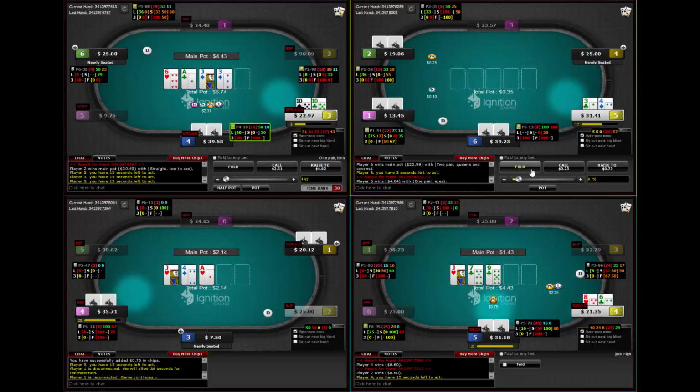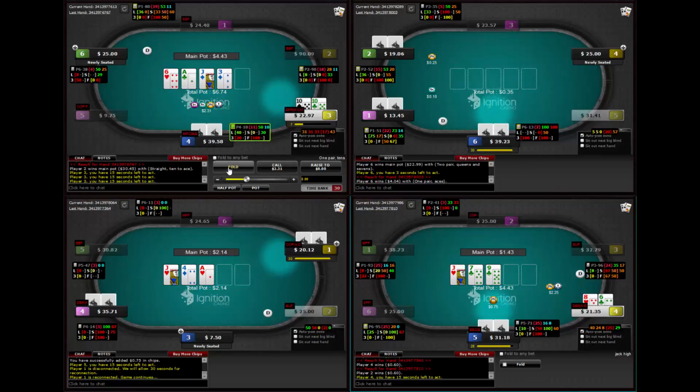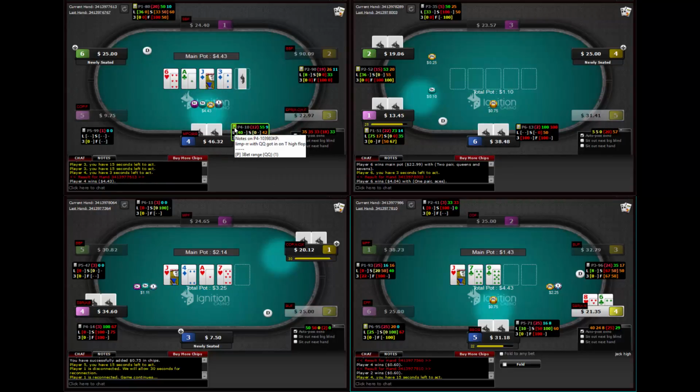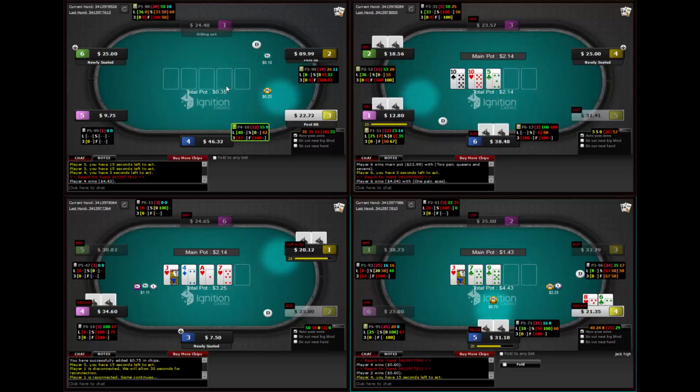And let's raise with our open ender. This guy's double barreling. I'm not convinced he's going to have much. But I don't want to be calling multiple streets out of position with third pair.